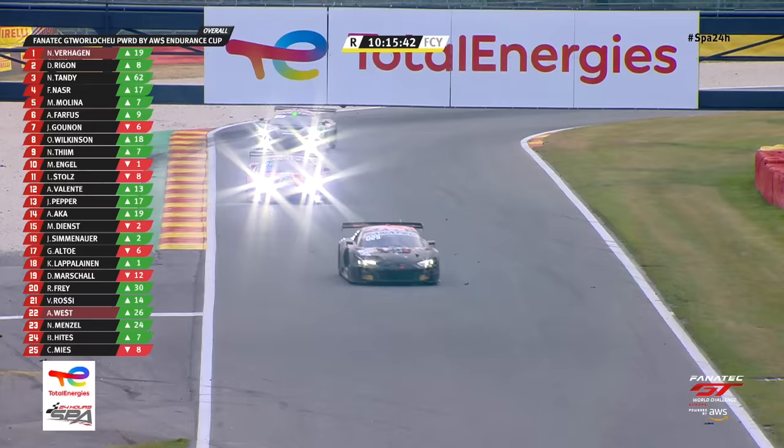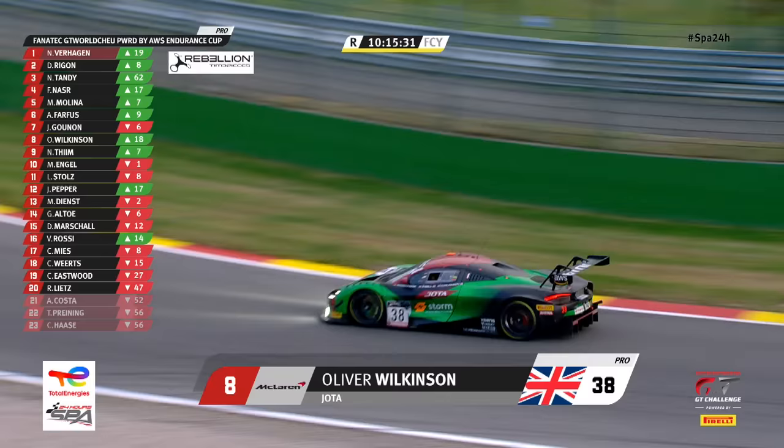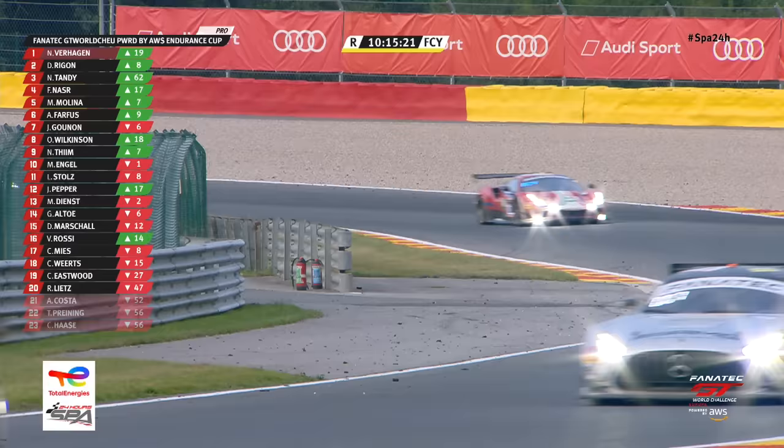10 and a quarter hours remain of the 24 hours of Spa-Francorchamps for 2022. And it's been a seesawing battle. And some drivers have had a quiet run. Oliver Wilkinson on the lead lap. The Jota, almost like a stealth McLaren, not just in terms of its livery, but the way it's delivered its race. Rob Bell did a lot of the early running in that car. Oliver Wilkinson, now it's light, is getting his time in the car to really see where he can propel that to.